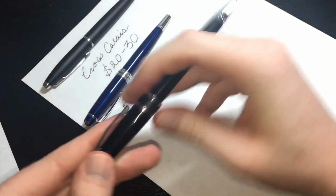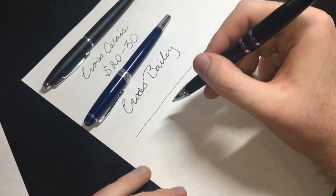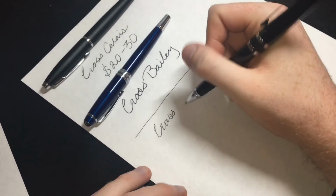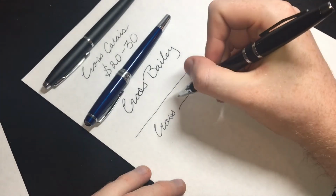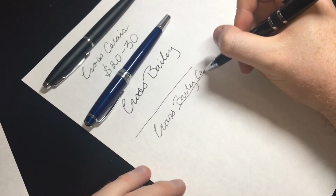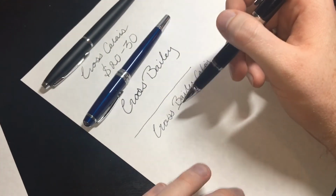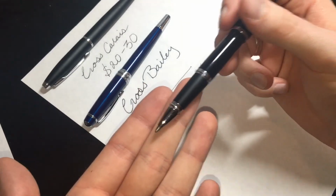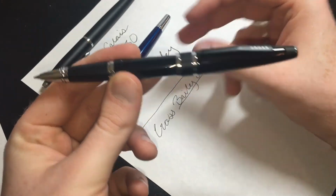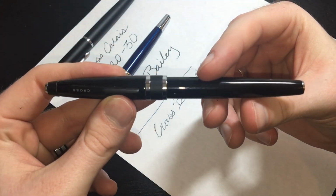And I will demonstrate for you really quickly. Again, I'm not putting any kind of pressure on this, and it is writing just fine. It's got a really nice fine point on it. So this is the Cross, and then of course I don't know what the name is, but you can get it in the Bailey or the Calais. Again, my handwriting is horrible. So this is a really nice option if you are not into fountain pens, but it's still going to make a great statement at your next business meeting. But other than that, let me go ahead and take you back and we'll just do a quick summary.